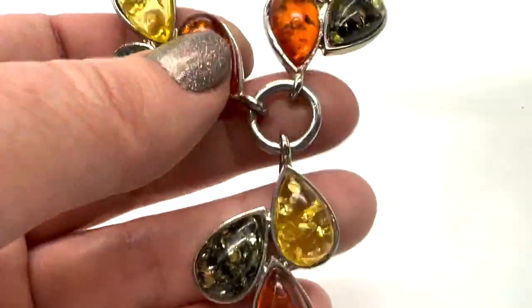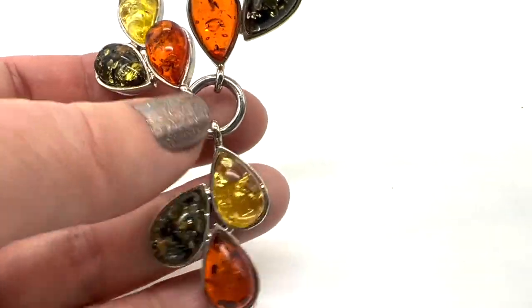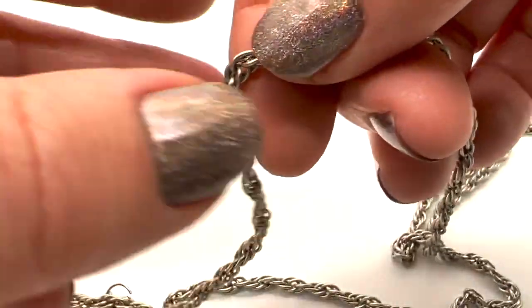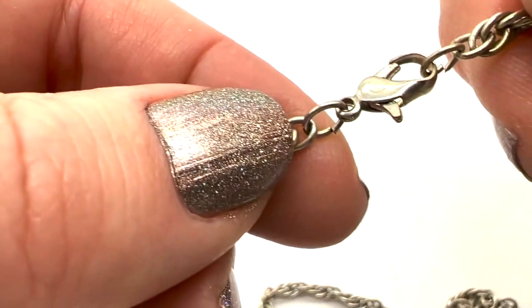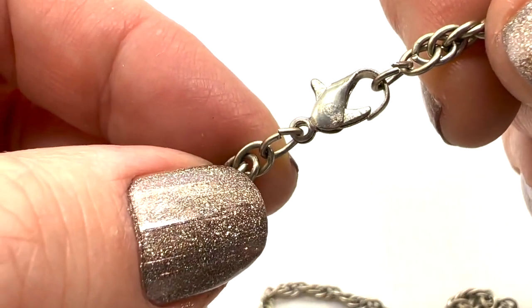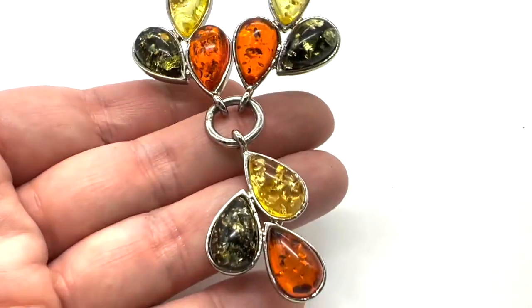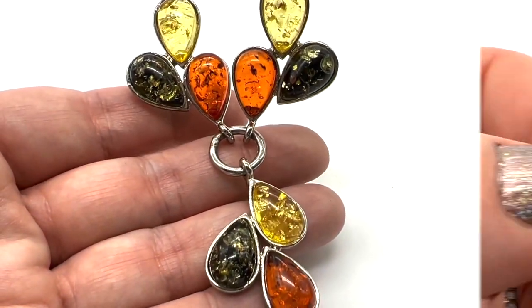I think this is a really cool pendant. Hopefully you can see that correctly. And let's see if there's a mark back here. I don't think so. Yeah, maybe not. But I still really like it. I'll wear this. I think that's really cool.